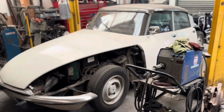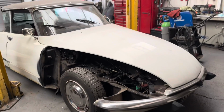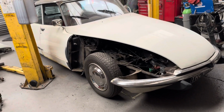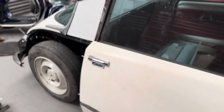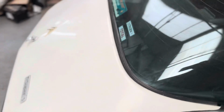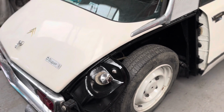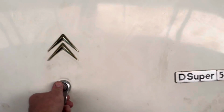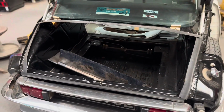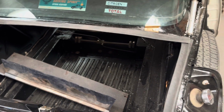This Citroen DS Super 5, that's a 2.1 litre DS with a 5-speed gearbox. Now the main part of the work on this has been to replace basically the boot area, the inner wings, the boot floor, the rear panel, and you can see in here where that's all shiny, slightly dusty at the moment, but being put back together now.